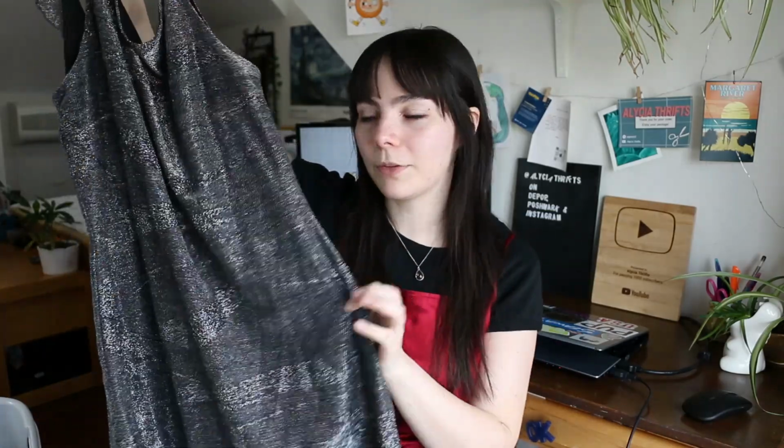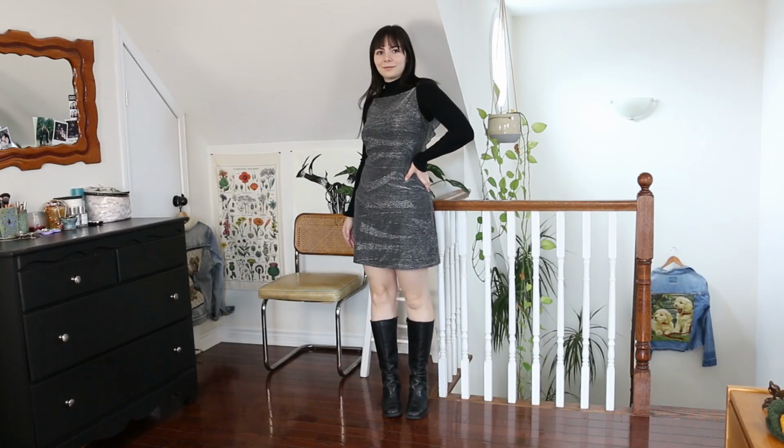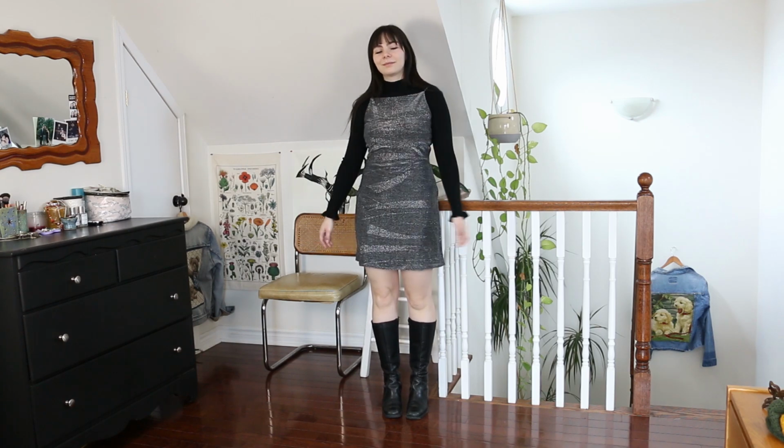I love how the silver is not just a solid silver, it definitely has some texture, almost stripes to it, and I feel like this can totally be styled in so many different ways. Would look so good layered with a turtleneck underneath. And yeah, I'm just in love with this one.